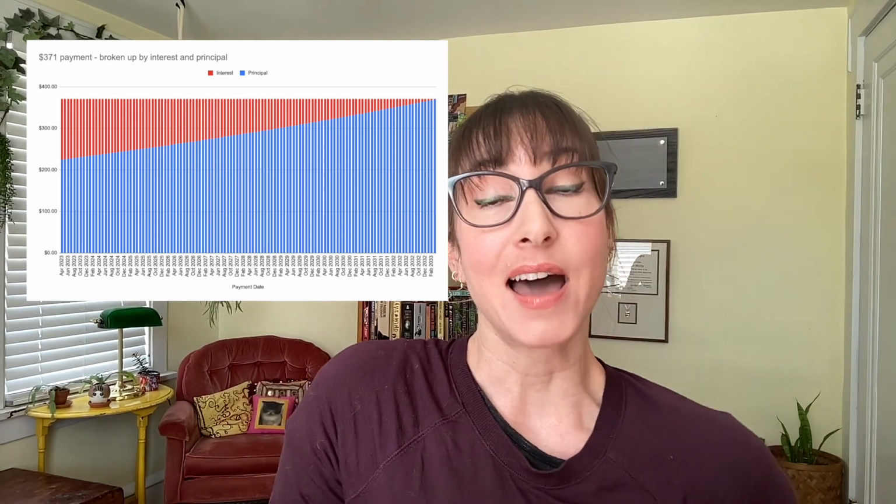There are a lot of student loan amortization calculators out there. Do a Google search and see what asking for your payments back will cost you in future interest.